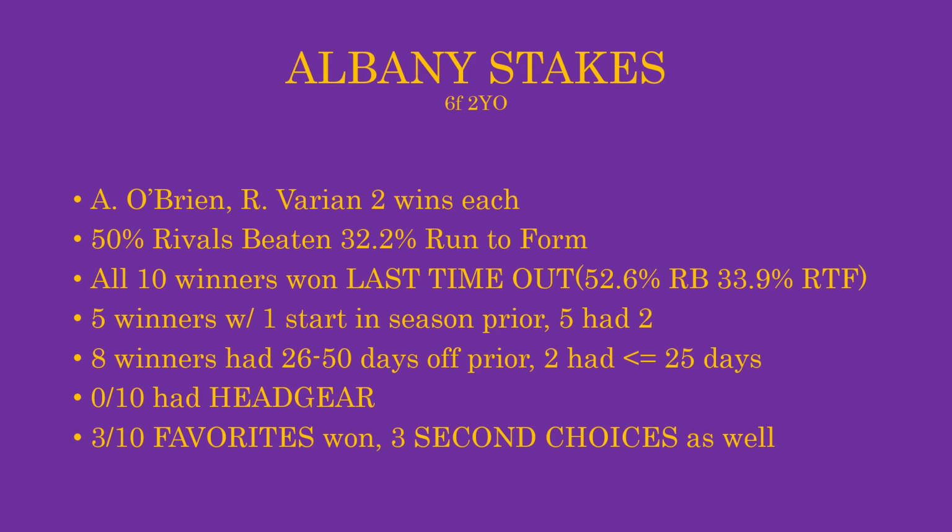Run to form is a percentage for trainers, and it notes how the horses are running in general, based upon the expectations. So if the horses run to expectations or exceed them, the percentage goes higher. Obviously, the higher your run to form percentage, the better your barn and your horses are doing. So it's just something to keep in mind. It's unique to English racing, but that's a pretty cool stat in my opinion.